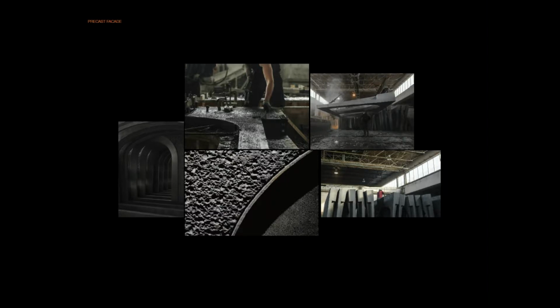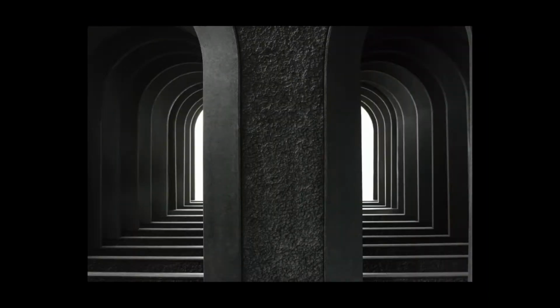I was very interested in lava stones, so we developed a form liner that made a reverse cast where you had something that looked like an alluvial stone, a lava stone with a fine edge, which then frames the window system. So you get this double texture, deep texture and then matte texture. This idea of these two systems colliding is really the detail of the project.